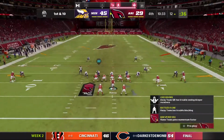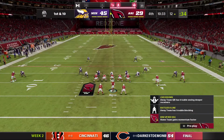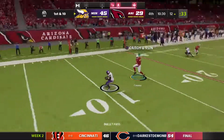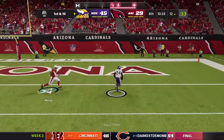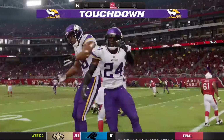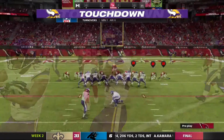Arizona's offense at the line, ready to get their drive started. Their defense was able to force the punt. That's the good news, but this is still a... And now here's another interception. Mackenzie Alexander with a pick. And he will take this one home. It's a touchdown.